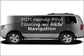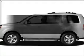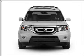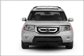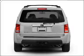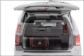Get noticed in this 2011 Honda Pilot. If you're looking for an automobile with great attributes, look no further. With a reliable six-cylinder engine that responds smoothly to its five-speed automatic transmission. Navigation included to help you get to your destination with ease.